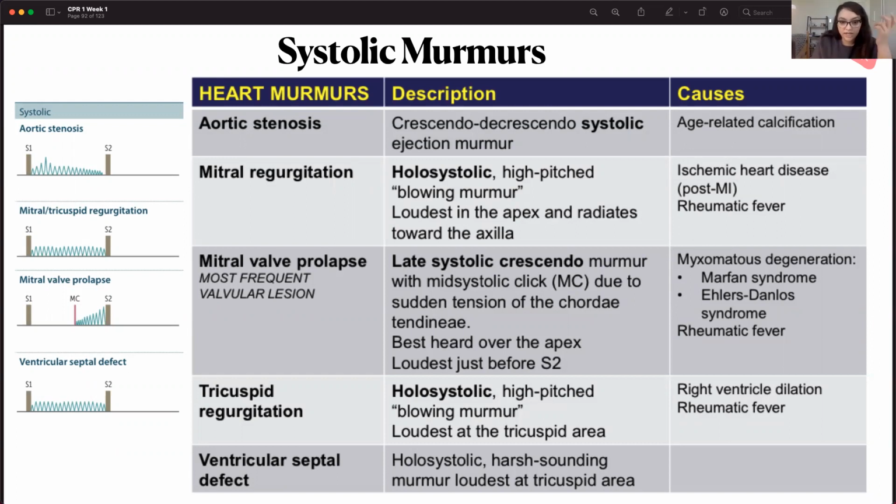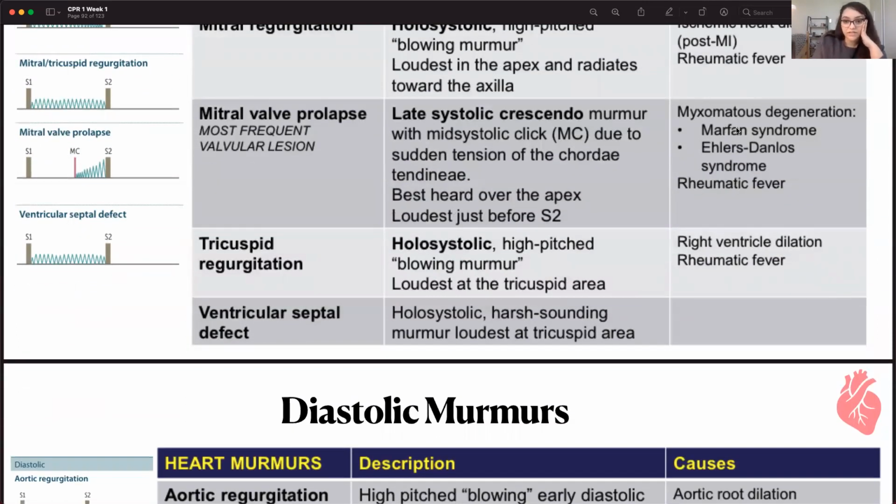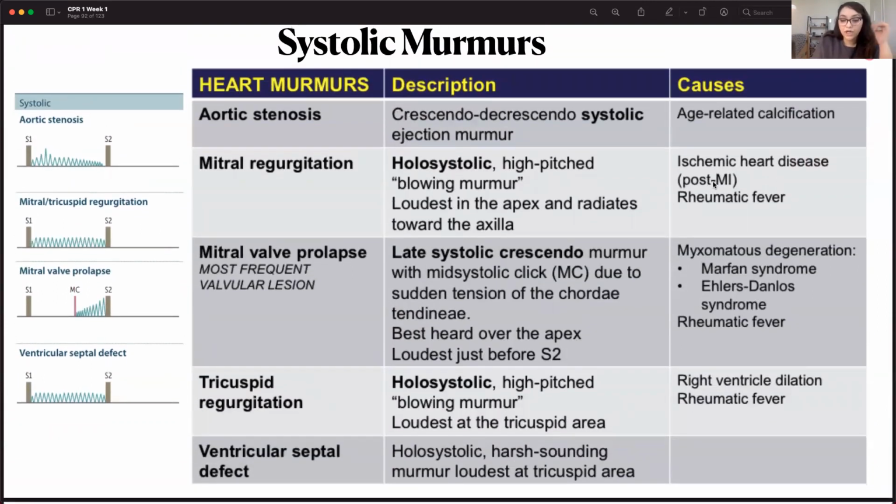For your ventricular septal defect, that's going to be holosystolic, harsh sounding murmur, and it's loudest at the tricuspid area. So in order to differentiate between mitral regurg and ventricular septal defect, we want to auscultate specifically the tricuspid area, because if it is loudest at the tricuspid area, we're looking more towards our ventricular septal defect as opposed to our mitral regurg. Mitral regurg is going to be loudest at the apex. Super important to remember that. Let's go to the next one. And you also want to associate the different pathologies. So Marfan, Ehlers-Danlos, you want to associate with mitral valve prolapse. Rheumatic fever, you want to associate with both of the regurges, and you're going to go through that in more detail in small group, because we're going to talk about how rheumatic fever actually messes with the valve. So then it's not as stable and you get regurgitation through that valve.